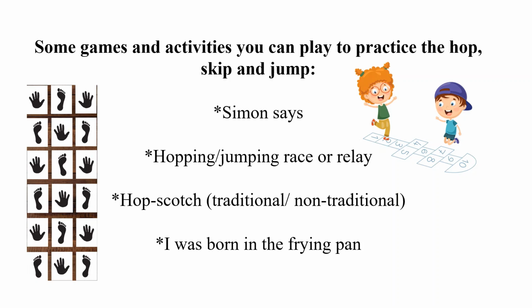I Was Born in a Frying Pan is something that when growing up we played using a jump rope. You don't need a jump rope for this one because you're using what we have, our body. So the song goes, I was born in the frying pan just to see how old I am. 1, 2, 3, 4. So everybody would get moving, but you want to declare what skill you're going to be doing so that everyone is doing the same skill.